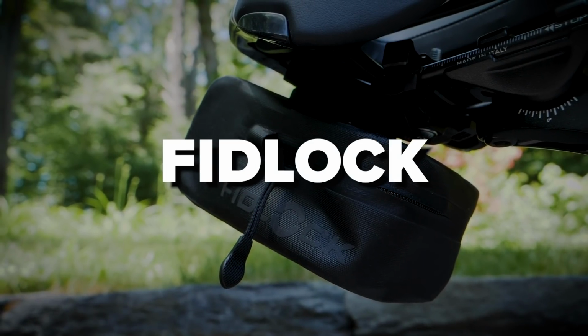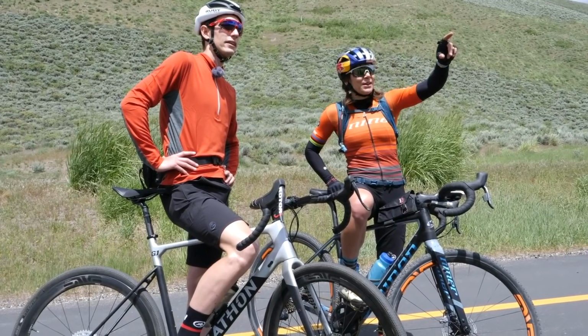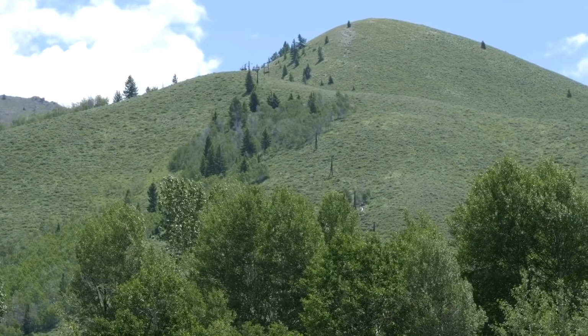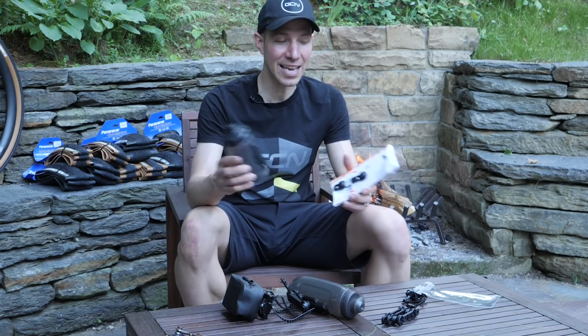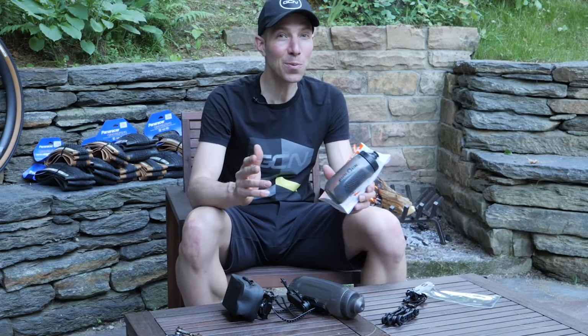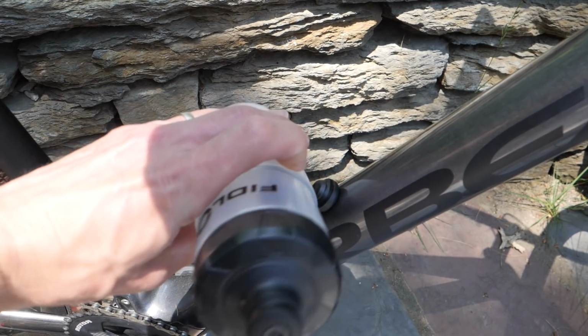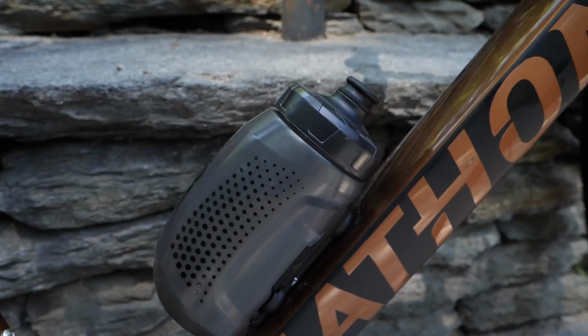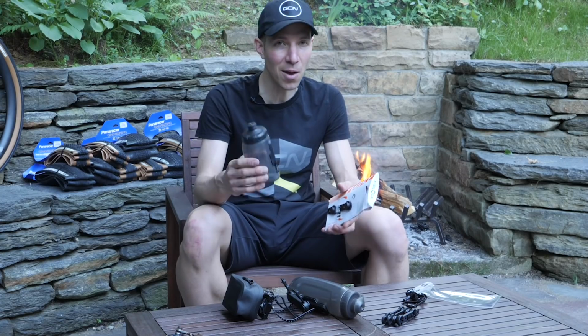All right, so we've got some new products to show off here from company FIDLOCK. If you guys saw last year, Simon Richardson used these when he was out in Idaho riding in Rebecca Rusch's big gravel ride. These are the water bottles that click in and out. Basically, just like a clipless pedal, you do a twist of it and then it comes out. This part mounts to the frame where a regular water bottle cage would be mounted. These though sit flush. Now the bottles come in many different sizes, small, medium, large.